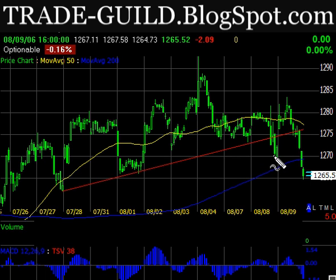This is a half-hour chart, and you can see the S&P broke below this nice trend line, and this morning it gapped up over here, and we had a nice little pocket of strength early on. This was a great opportunity to go short.